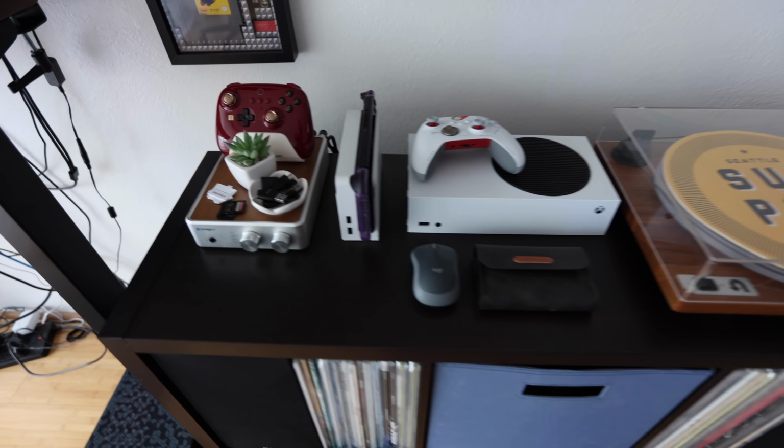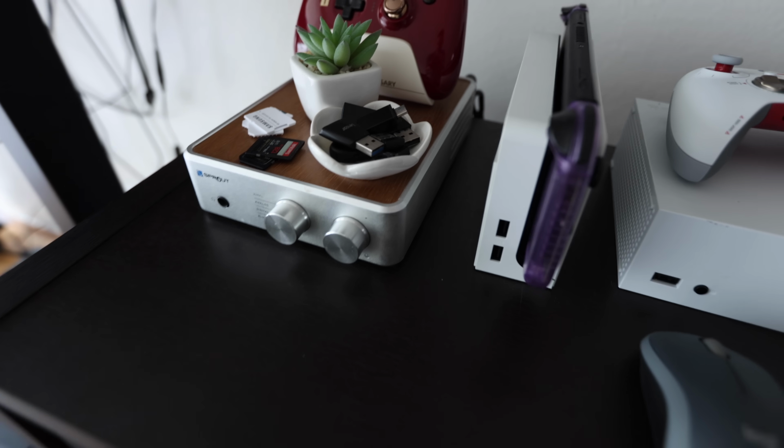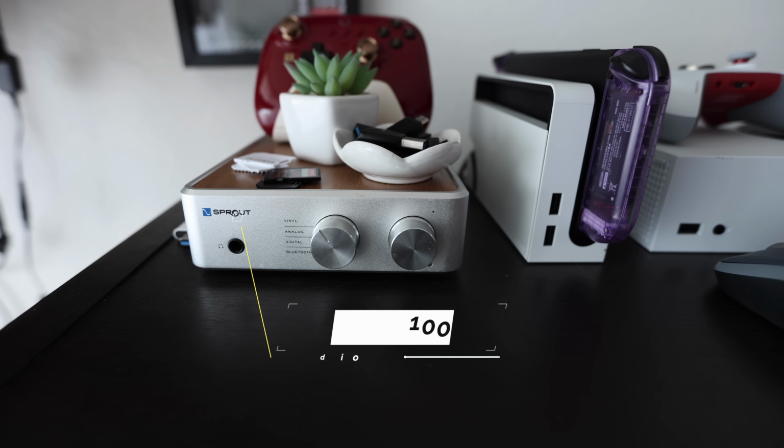On the left, we have my stereo receiver. So this is hooked up to both my computer as well as my turntable, which we'll talk about in a minute. This is called the Sprout 100, and I've had it for years. In fact, I bought it the very day that it came out, and I've been super happy with it. I use this all the time to listen to my music, and I love it.